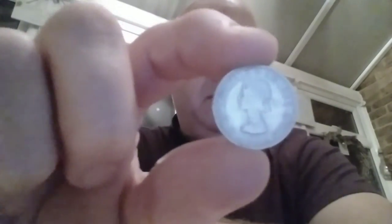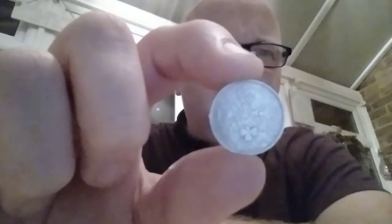So yeah, the next one was this little sixpence. He also sent this as well. So that's quite cool, and they're really nice clean coins. That's a 1965. So that was awesome.